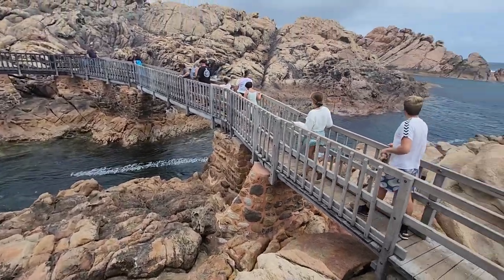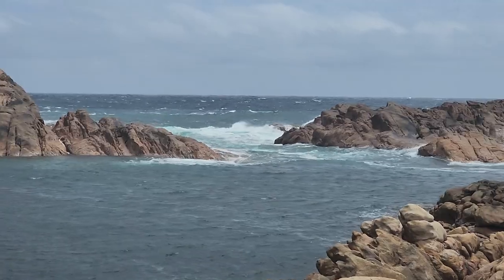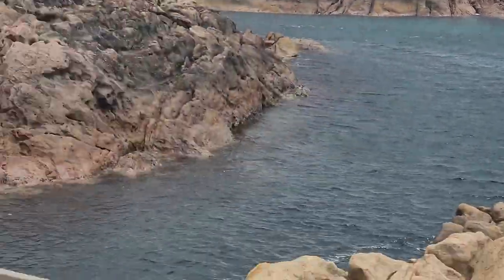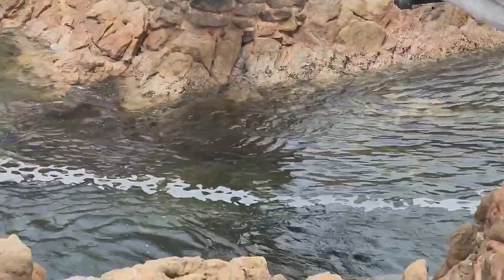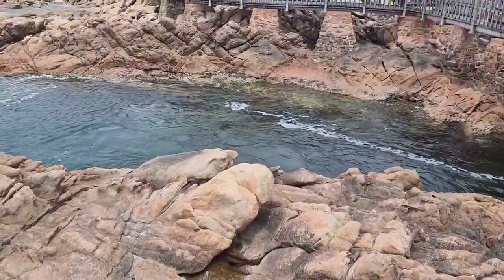You can see all the water just rushing out there. So what it does is it comes in over that little bar type area there and it forces all this water through here quite fast. So I reckon if I did go snorkeling through there, you'd get pushed through pretty quick. The water's running fairly quickly through here.